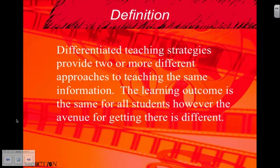Differentiated instruction is not individualization. It is not a different lesson for each student each day. It is not giving all students the same work or even identical assessments all the time. It's not assuming that all students learn by listening. It's not by merely having centers in the classroom. It's not assigning more work to students who have demonstrated mastery in an area. And it's not only for students who demonstrate a need for acceleration.